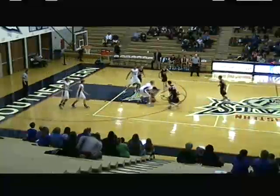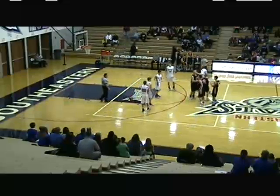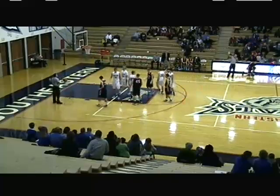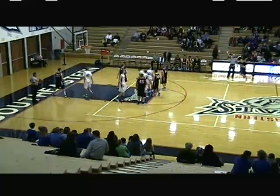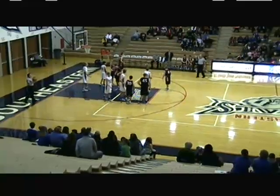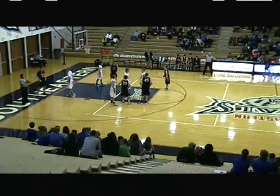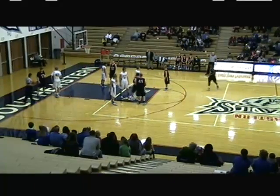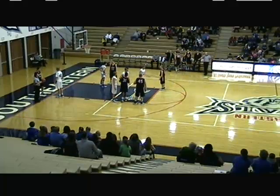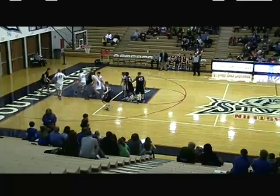Here's a shot by Watkins from about 20 feet. Shot's no good, and going after the loose ball, we'll have a foul called against Southeastern. Brendan Burns will be called for his second personal. It's the 16th foul against Southeastern. Ethan Stetler will leave, and Austin Jarvinen will come in. Cameron Green returns for the Raiders. He'll take over for Jake Ferning. 51-32 is our score. 2:27 remains. Looking to get the ball in.